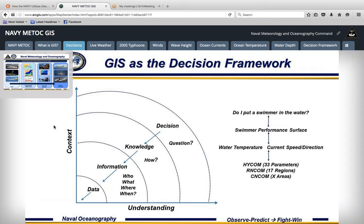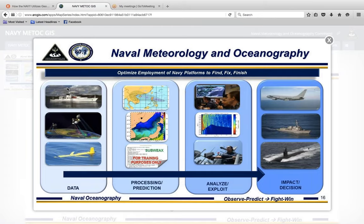And this is really speaking to the heart of what I want to refer to in this demonstration as we move forward. If you can see in the top left, I'm using Bill's diagram that he showed earlier, where he's talking about the data-centric collection, processing, and prediction, analyzing, and the impact and decision.